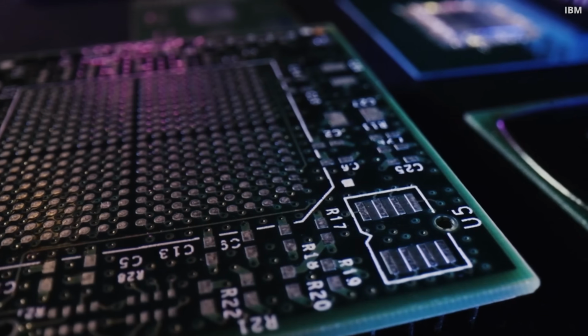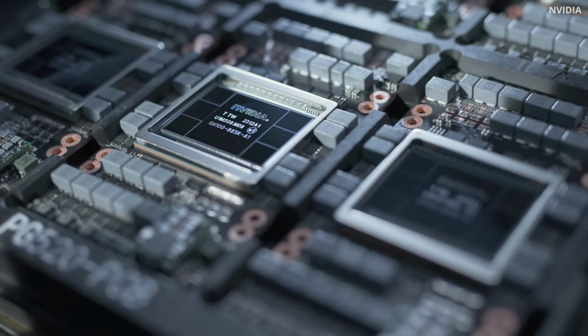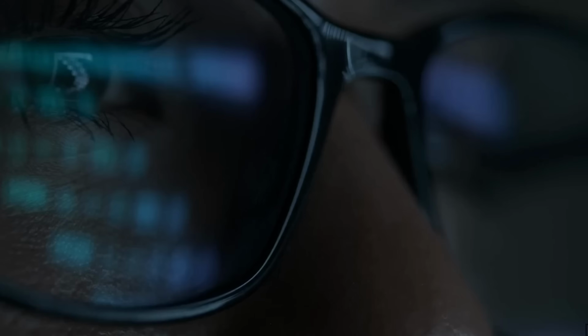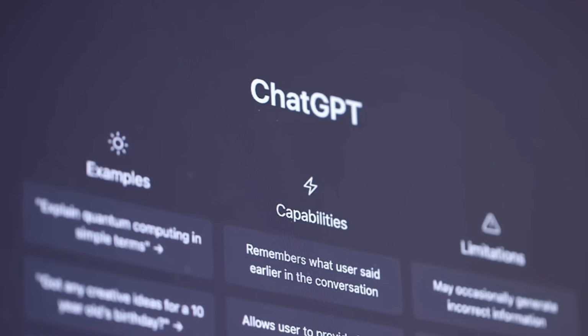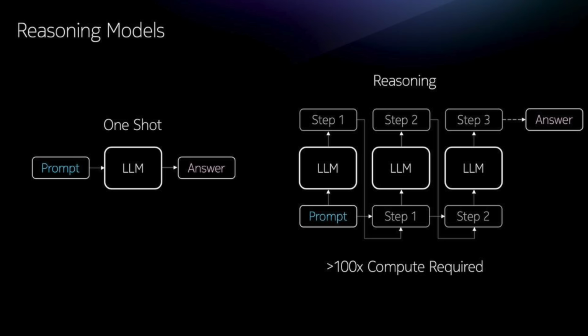Let's start with the problem. It turns out that new reasoning models disrupt all previous projections for GPU demand. You know, in the early days of AI, large language models were trained to predict the next word in the sentence. But things have changed. We are now seeing a rise of a new class of models, reasoning models like OpenAI O1 or DeepSeek R1. And these don't just generate responses, they perform multi-step thinking.